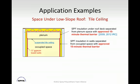Another question we get is about space under low-slope roofs. This is typically something you see in commercial buildings. If you have a plenum area, which can be used for air return, and you have a suspended tile ceiling, remember that a suspended tile ceiling is not generally your 15-minute thermal barrier, so you have to coat that foam with a 15-minute thermal barrier or use a foam that's approved without a specific covering. Now, again, not many foams do that. There's only one that I know of that may. So check with the manufacturer on that. Again, you still have to have your 15-minute thermal barrier on your walls.